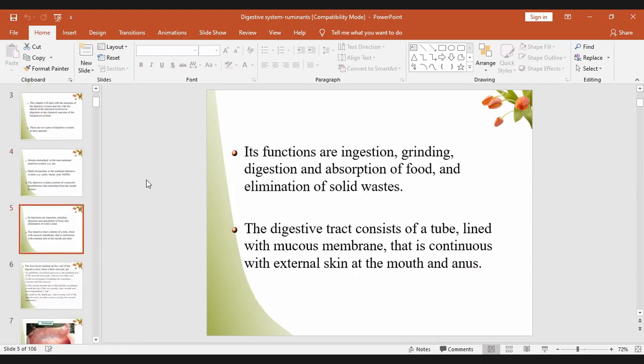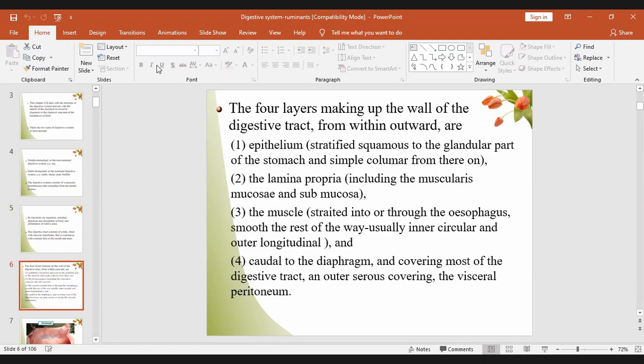So the functions are ingestion, which means taking the food into the oral cavity, and then grinding. The oral cavity helps to grind, and then digestion takes place in the stomach, then absorption of food and elimination of solid waste. The digestive tract consists of a tube lined with a mucous membrane that is continuous with the external skin at the mouth and the anus.